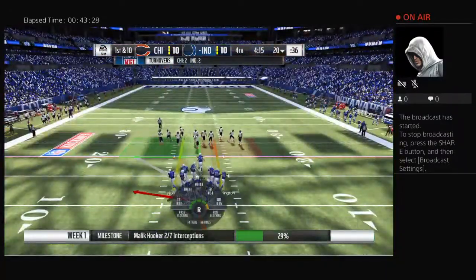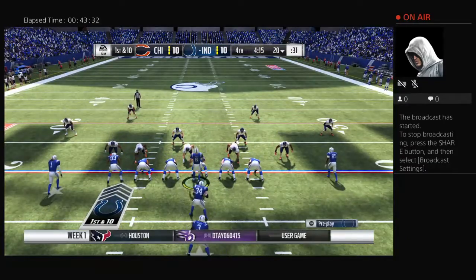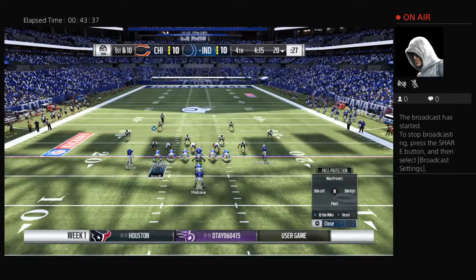We're in the 4th quarter and it's a tie game. You've got to take care of the football here. Now their opportunity to take the lead is right out the window, and everything is flipped in the other direction.